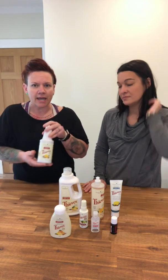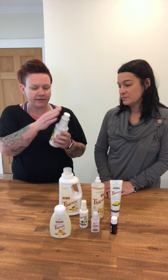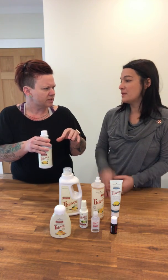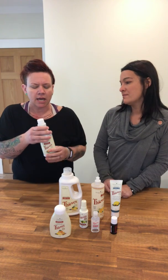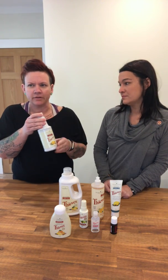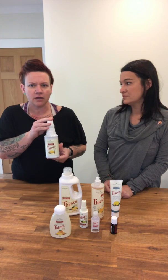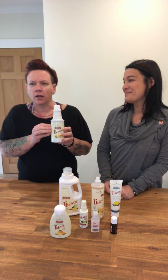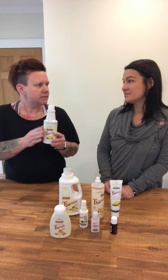The Thieves cleaner I absolutely love. I have lots of bottles, and then I've purchased the big bottle, the big large container. I've replaced everything cleaning that's cleaned in our house. I use this for everything, all the things. And I add it to my laundry as well. I add it to my towels. That's what I love about that. It gets rid of the stink. Yes.